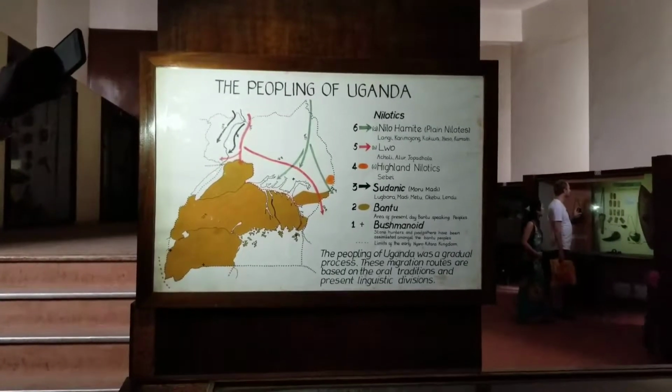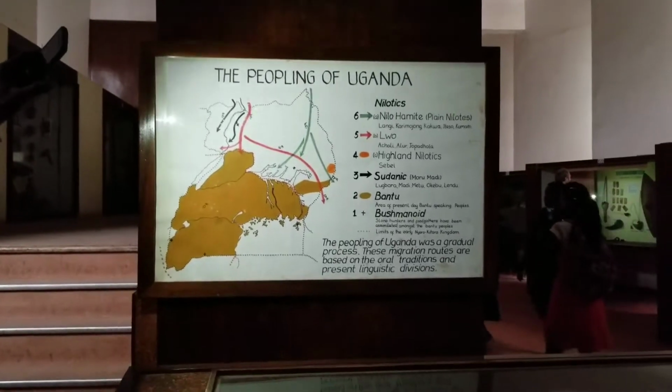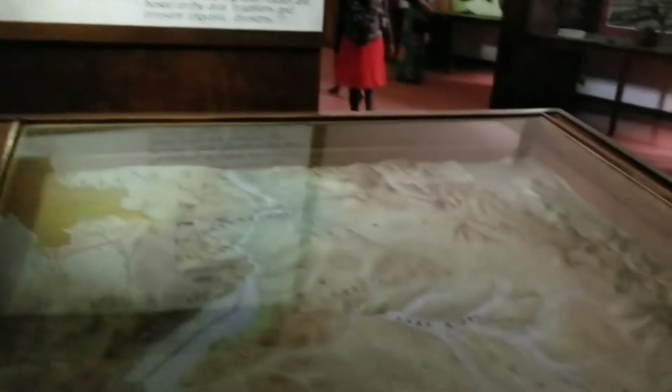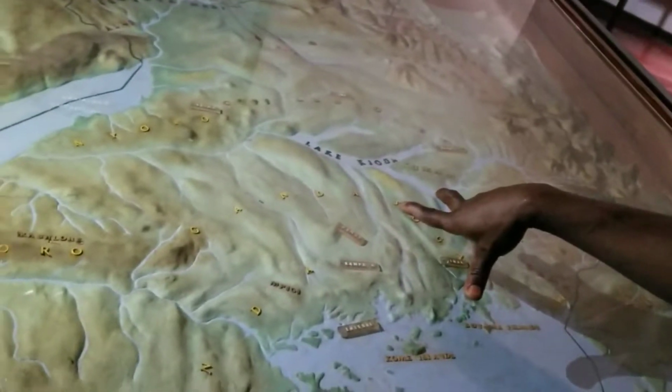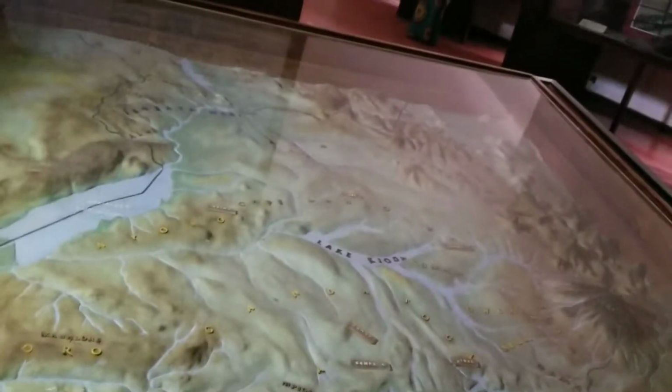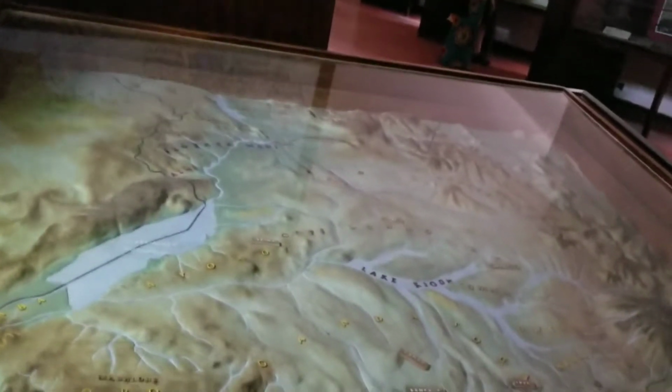Then the last migrants were Nilo-Hamites. They came from Ethiopia, and their settlements were in the northeast and northwestern Kenya. So this has an effect even presently. All these tribes in yellow are Bantu. So if any of them speaks, one can slightly understand. They have similar dialects within a particular group. And then this map shows the topography, where there are water bodies, mountains. Nice, good map.